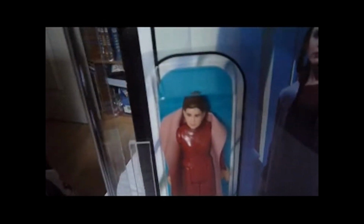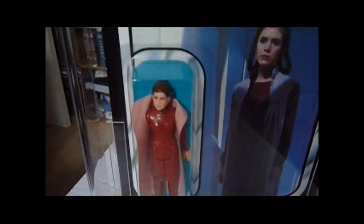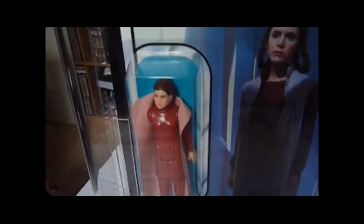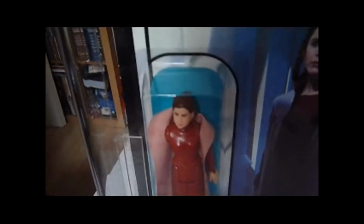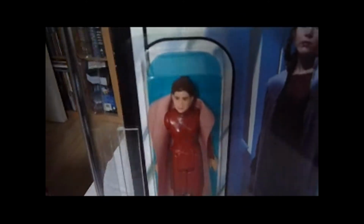And there's two versions of Princess Leia. This is called the turtleneck version. So if you notice, her neck is purple. On the earlier version, it was a painted neck, which made her neck look kind of a bit too long, and that's called the crew neck version. So probably in the UK, the crew neck version is probably a bit more scarce.